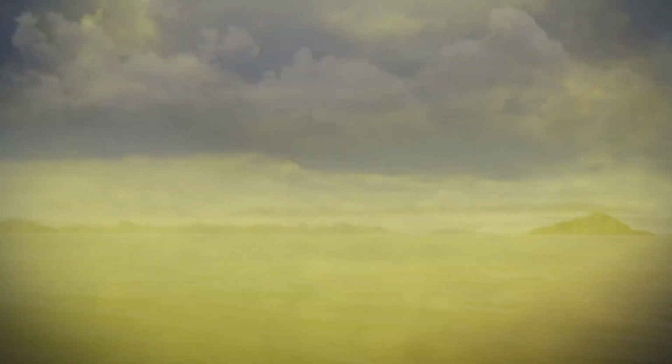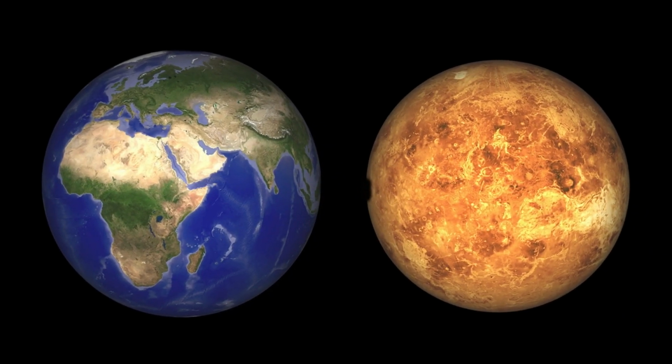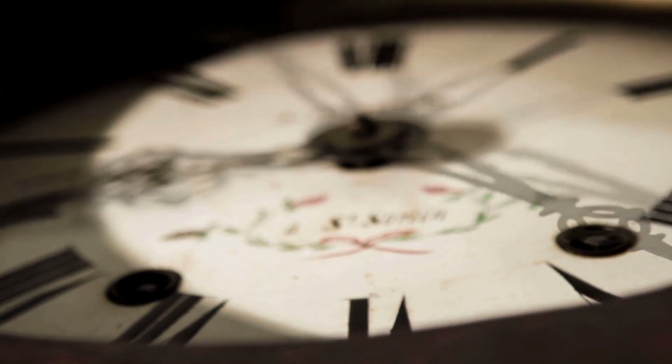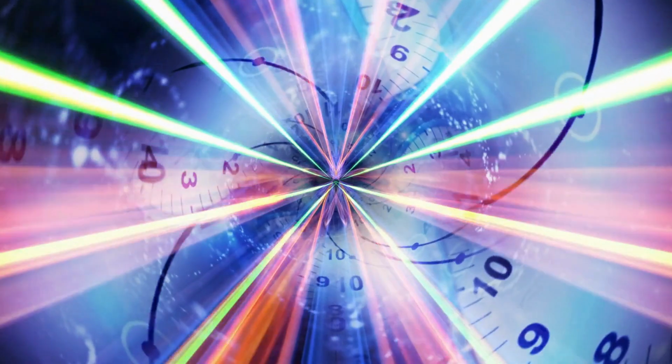Just like we said, scientists believe that this planet wasn't a hellhole before. Venus is the same age as Earth, meaning around 4.5 billion years old. This is not a short time. We can't even imagine what 1,000 years ago was like. So just think about 4.5 billion years ago.